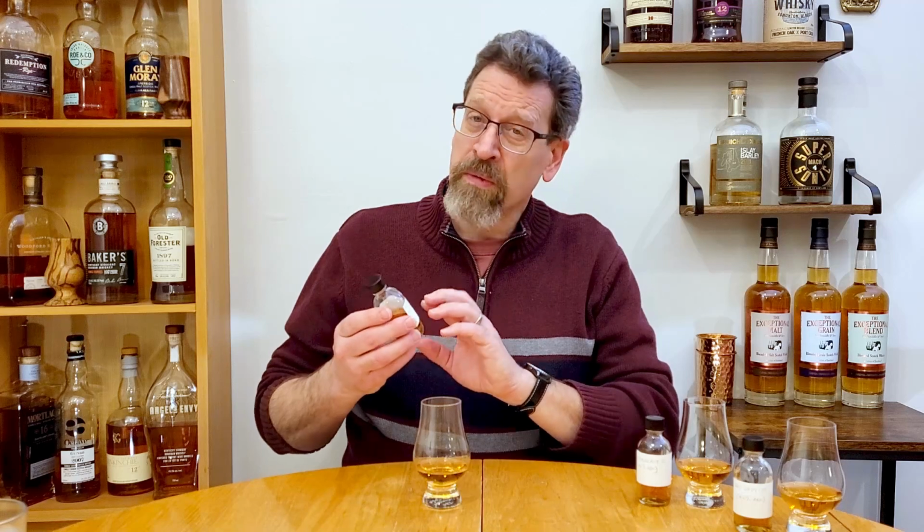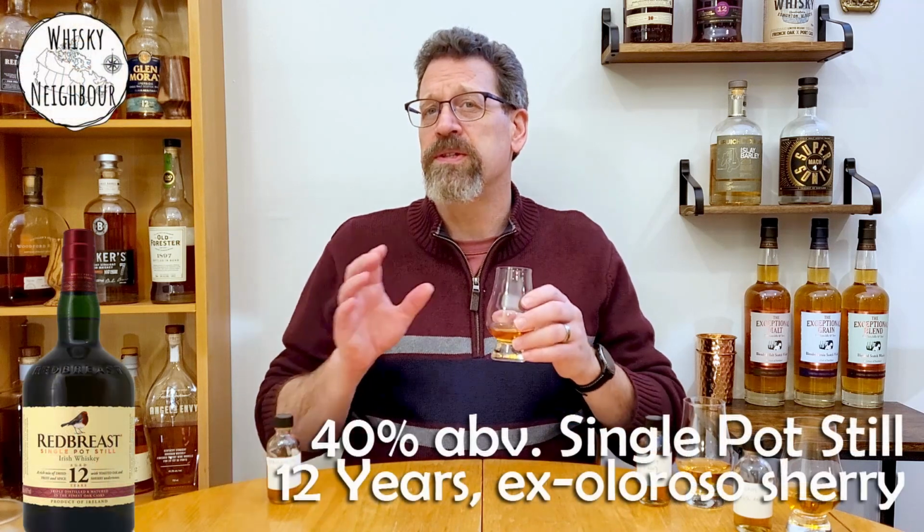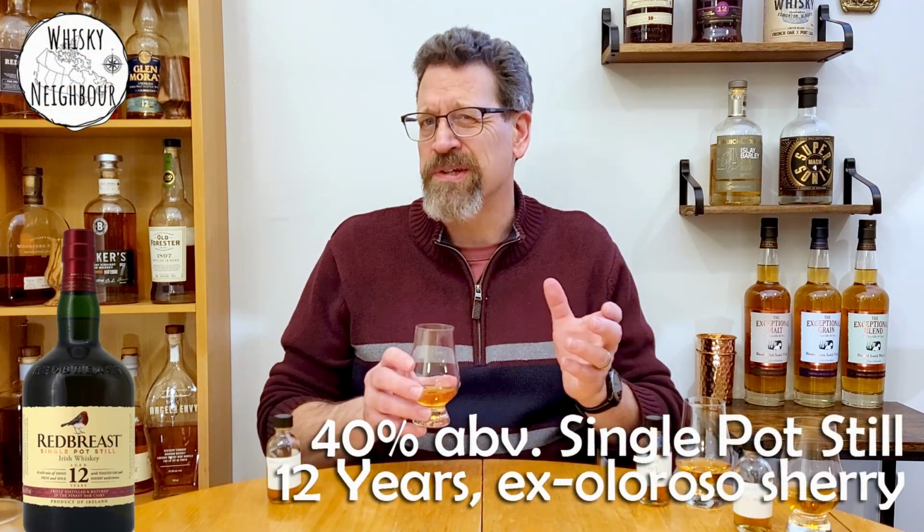Now, the Redbreast 12, as I understand it, is released at 40%, so it's going to be chill filtered. And I think it's colored. And I think the casking behind the 12 is just ex-Oloroso. I think so. If I'm wrong, please just correct me in a friendly way. Let's talk about the whiskey.